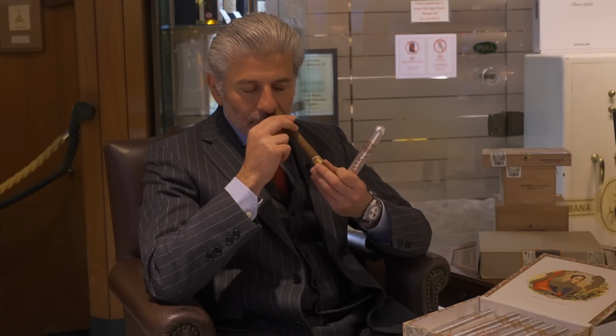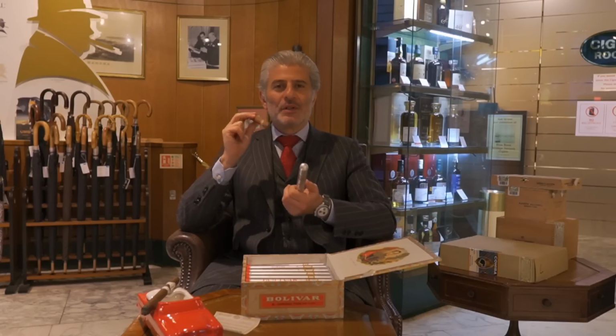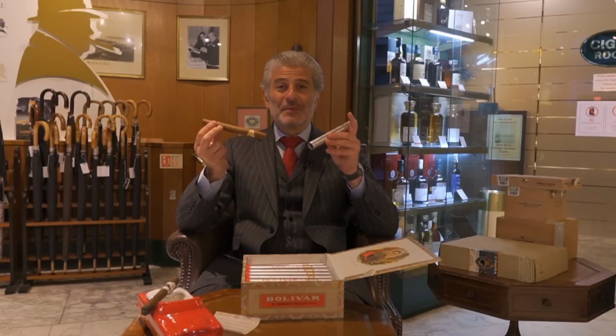In a tube, many people used to think the ugly ducklings were put in here because they could be hidden in a tube. It's not true. What is a tube giving you if you're interested in aging or vintage cigars? A tube is a time capsule.